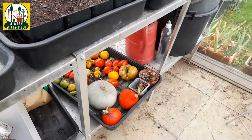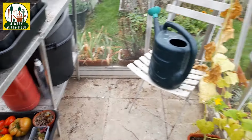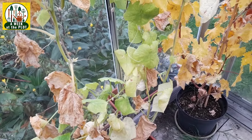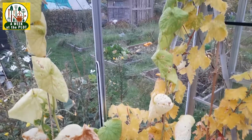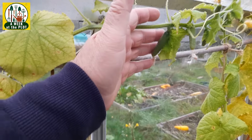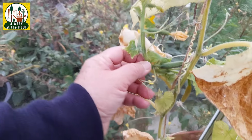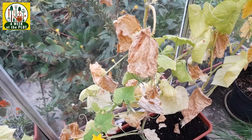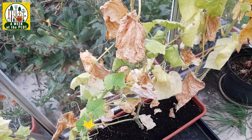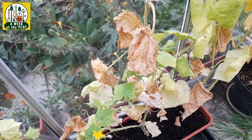Still got tomatoes and squash down there, colouring up, which is grand. And the other day I did harvest what I think is going to be our last cucumber. In this middle plant, there are a few cucumbers that have pollinated and are going for it, but I think the days are just getting too cool. So I think what I will do is take these out later in the week, refresh the compost, and then something else will go in there.